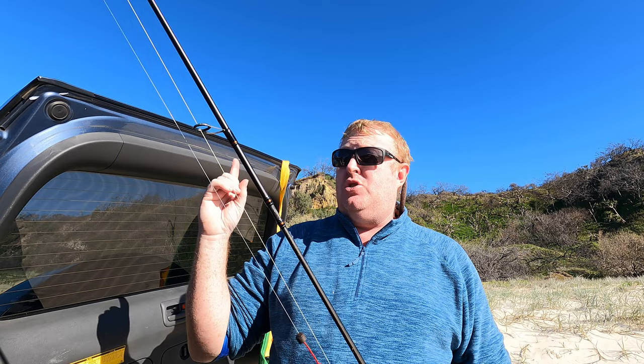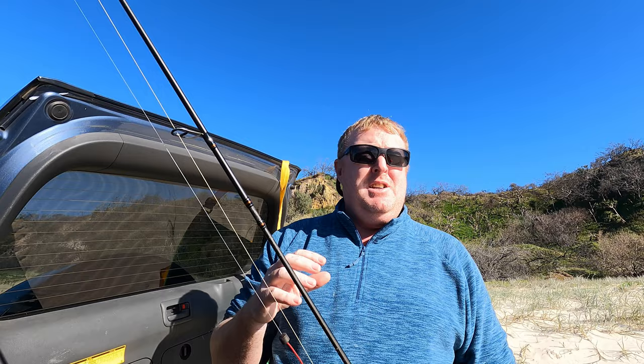I'm gonna put the drone up as well so you can have a look at the layout of this particular gutter and where we're fishing, so you can get a good idea on the areas that we're targeting where we've caught the fish this morning. So I'll get right onto that right now.